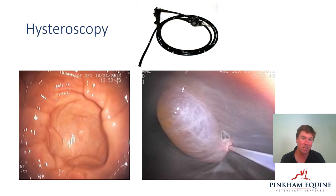Hysteroscopy, so this picture on the left hand side is right up the tip of the right horn, and right in the middle of the screen you can just about see the oviductal papillae. This is where the developing embryo will drop into the uterus at about 5.5 days after the mare has ovulated. And on the right hand side is a picture of us doing laser surgery on some endometrial cysts.